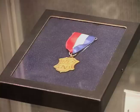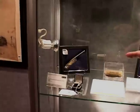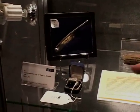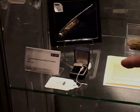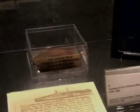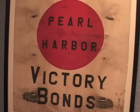And here we have a silver bosun's whistle from the Arizona, a piece of the ship itself, and a ring marked December 7th, also made out of a piece of the ship. This is a captured Japanese battle flag, overprinted with Remember Pearl Harbor, and it was used to sell victory bonds during the war to raise money for the war effort.